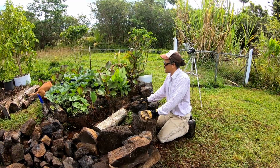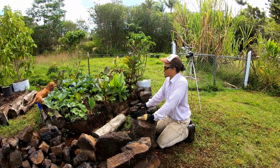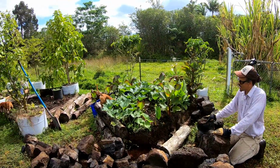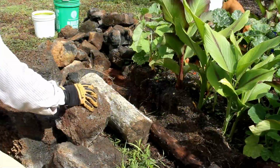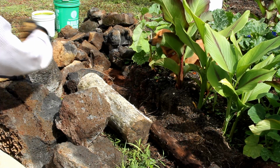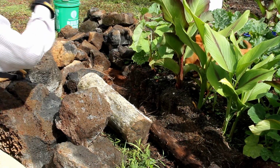And I have my little co-gardeners. They know not to go in the bed, or here she goes in the bed. Uh-oh, hey, out. Come on, come on, out of the bed. Go on. Go on.